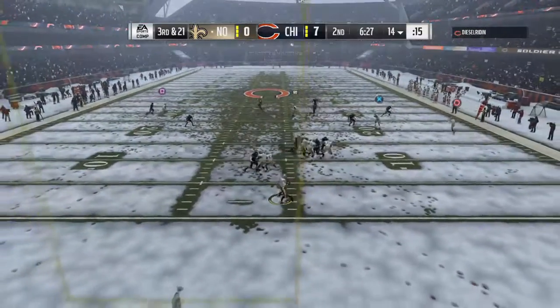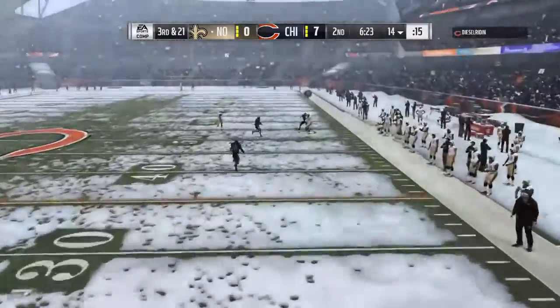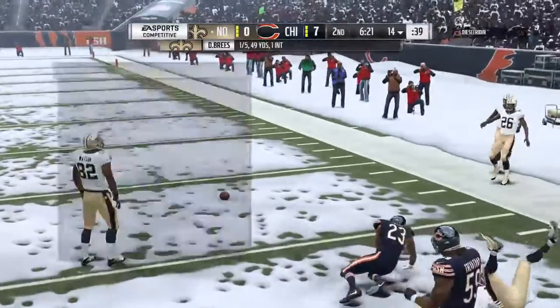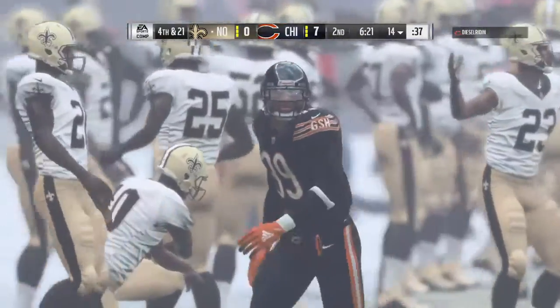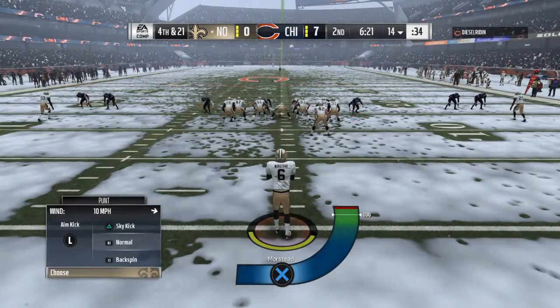Working from the gun, it's Breeze. Eluding the pressure right. Now he'll let it go deep right side. And he couldn't hang on to it through the contact. Incomplete. Seems like this defense, especially the secondary, has really been contesting about every throw in this first half.